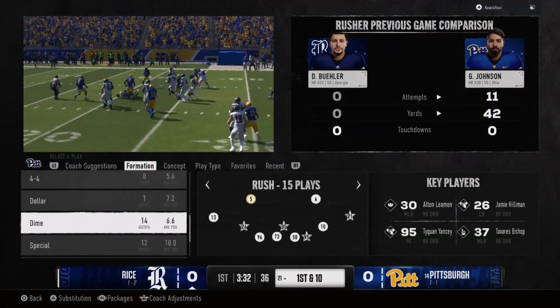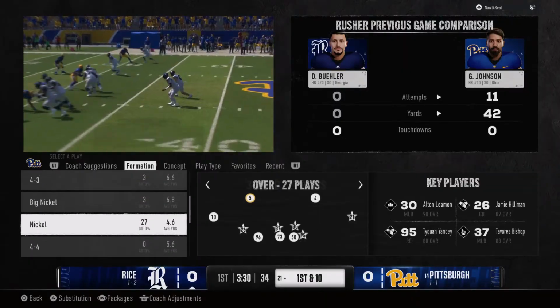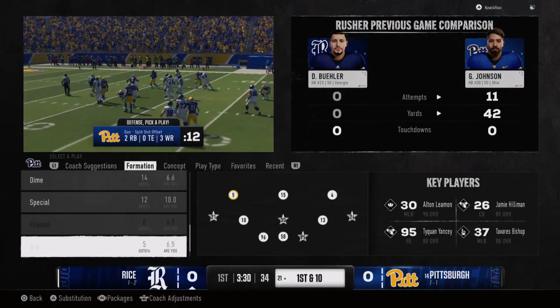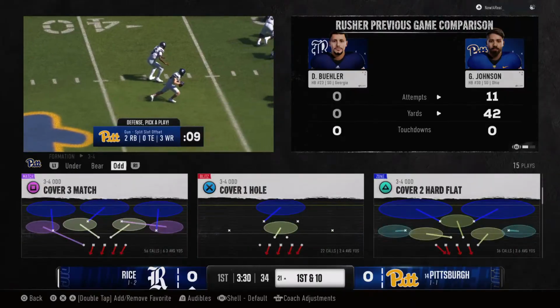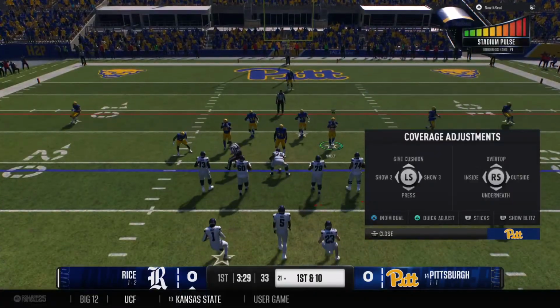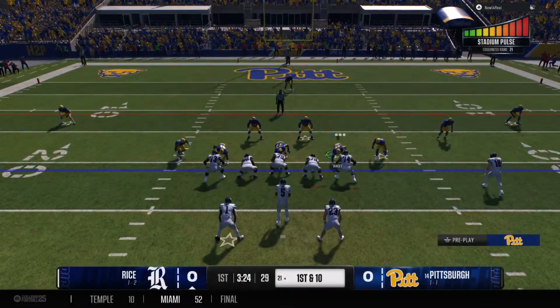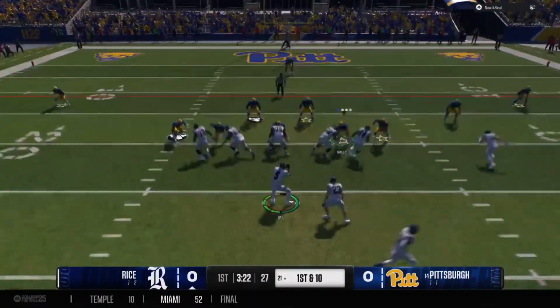There's nothing better than opening drive, coming out as an away team. Everybody's got all that excitement, all that energy, and being able to run the football and physically exert yourself to start a football game. This crowd is going to try to make life miserable for these guys.